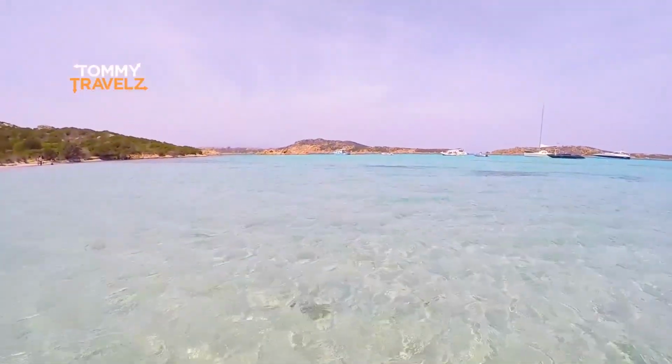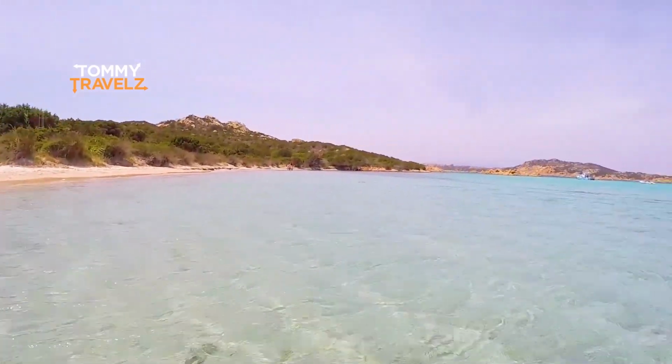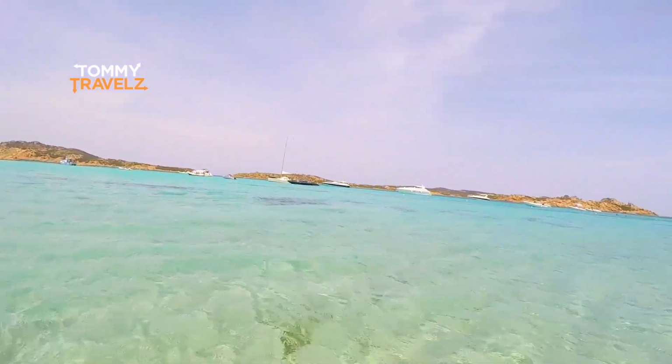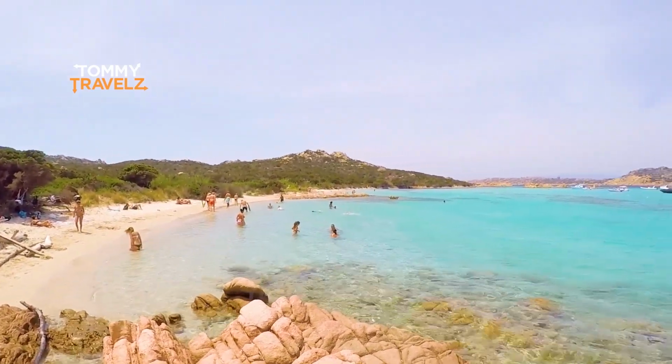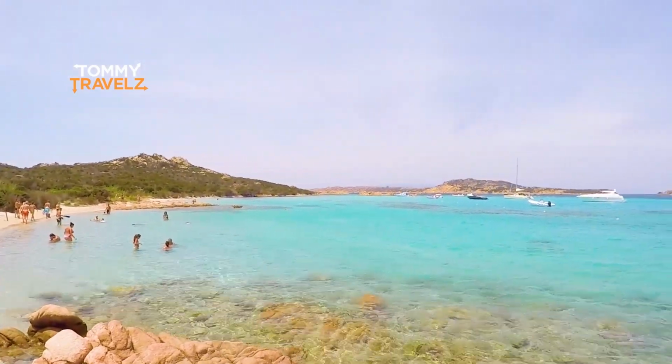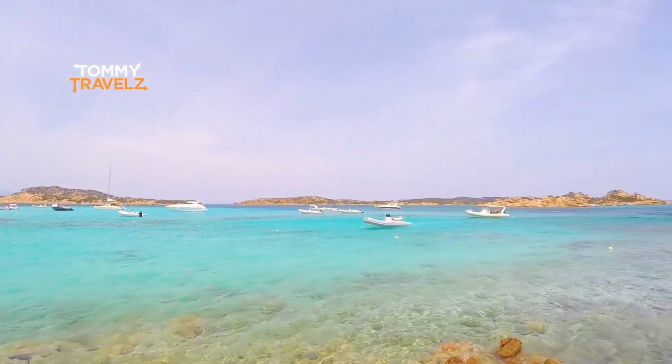A challenging hike, you say? To a beach. Sounds like an adventure. Oh, it is. You're rewarded, though. Pristine white pebbles, water shimmering in a thousand shades of blue, and get this, an incredible rock arch formation, iconic, right there on the beach. Okay, Cala Goloritzé, you've convinced me. Top of the list, right there.